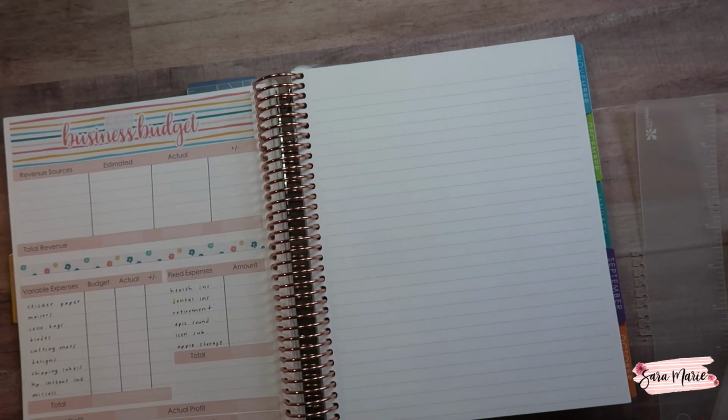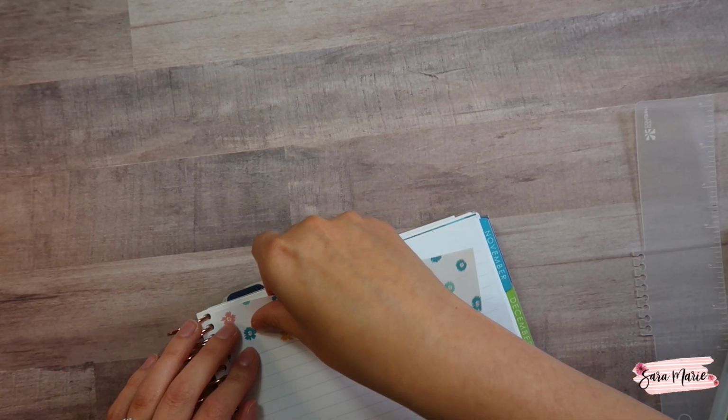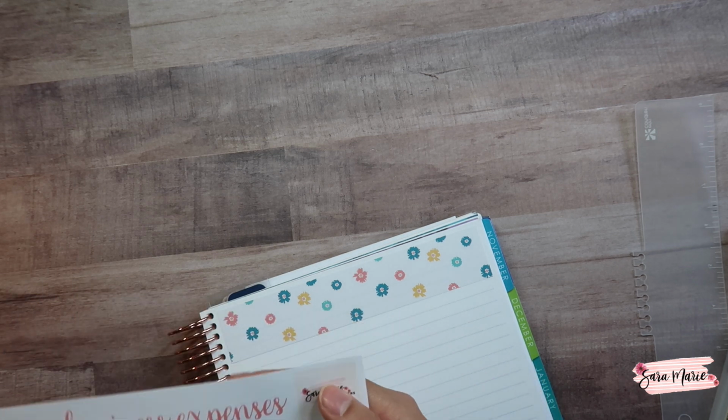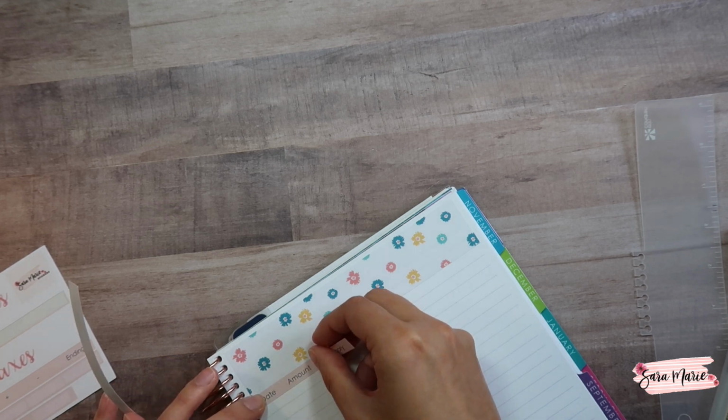Okay, so on the next page, I'm gonna have a couple things. I am going to have a spot for my business expenses, and then I think I might do my estimated taxes on the same page because I think I'll have plenty of room for that, but we'll see. The nice thing about the business expenses is that it's set up so that you can have two separate running totals. I don't need a description. I honestly just need the category, because if it's mats, I know that it's a mat.